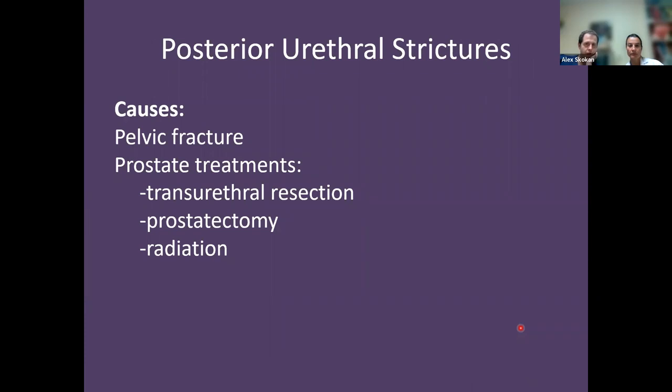So, stenoses or narrowing of the posterior urethra, we talked about this. There's two kinds of groups we often see in the United States: patients who had pelvic fractures with damage to the urethra, or patients who had some form of treatment for prostate. That most often is prostate cancer, but sometimes for benign growth of the prostate, where they have a partial prostatectomy or a TURP, and then develop a stricture or a stenosis after that.